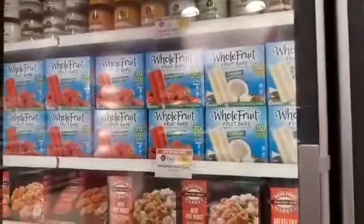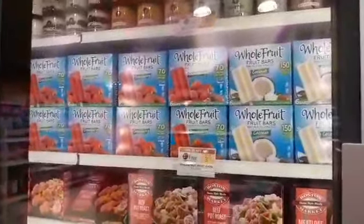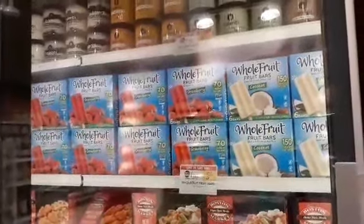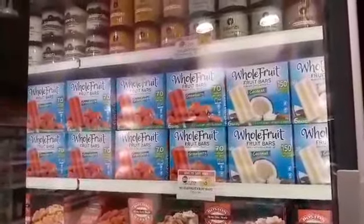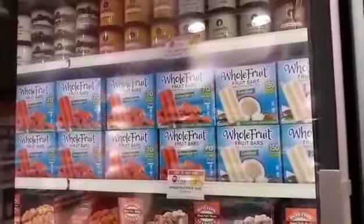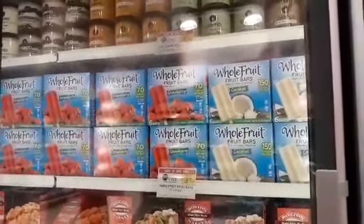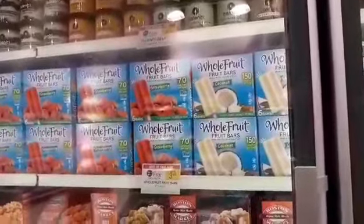Pick up some of these whole fruit bars completely free after coupon and Ibotta. I'm going to put the link to the coupon below this video. They are BOGO at $3.99. There's a $1 off one coupon. You can use it twice, so buy two, use two of the $1 off one coupon. Then there is a $1 Ibotta rebate, so you pay $1 a box for these at the register and then get $1 back from Ibotta on each box, so 100% free.